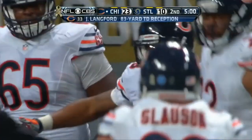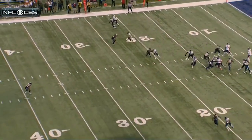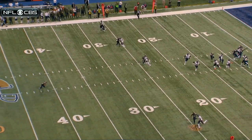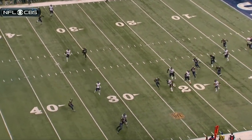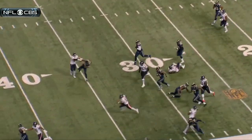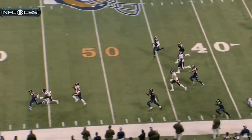Perfect play call. The pressure up inside, and right here you see everybody coming. Jay Cutler buys the time. Here's Langford. Look at what he's got in front of him with blockers. It was the perfect play call by Adam Gase. Great execution by the Bears.